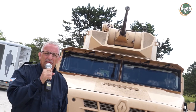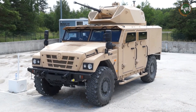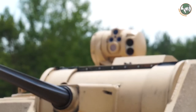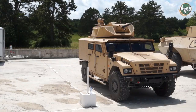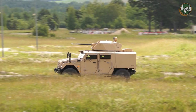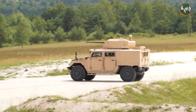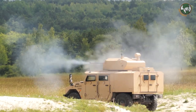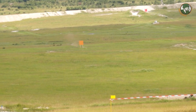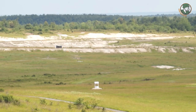The last one in the family of turret systems for CMI products is the CPWS turret system, which is in fact an unmanned stabilized turret system that can be easily integrated on light vehicles like this one that you see here, the Sherpa from Renault. It serves mainly reconnaissance operations, long range reconnaissance operations, for example for border patrol and security operations. It can be equipped with 155 rounds of 25mm ammunition.